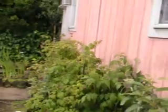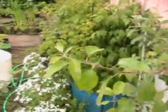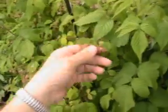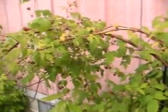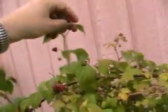The big raspberry plant is covered with berries that are starting to get ripe. I've picked maybe a handful in the past couple of days. That one's almost ripe. So they're starting to get ripe. And as you can see, there are a lot of berries on this plant. It's really happy in this container.